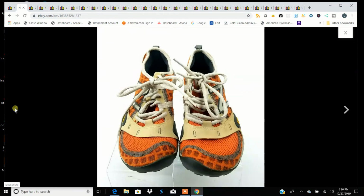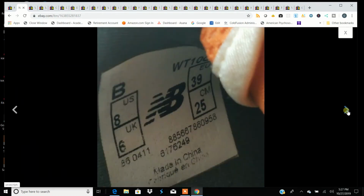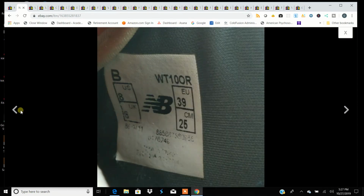One thing we do that you might wonder about when you see our pictures is that we take pictures of both shoes' tags. People wonder why we do that. Because it should be the same. We've been burnt a couple times on picking up shoes at thrift stores, even new shoes. Even when you buy new shoes, sometimes you have to look out because people will mix up the shoes and that kind of thing.